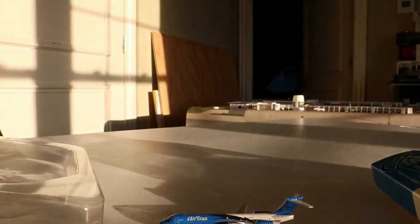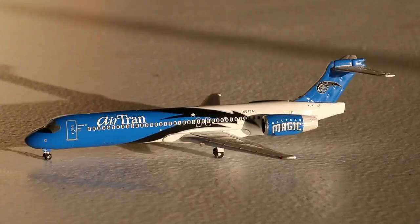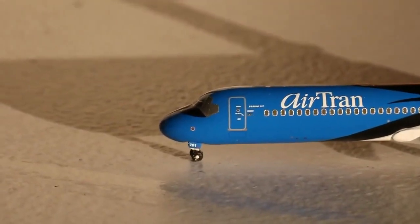That's really clean. It's pretty filthy, in fact. Actually, look at that. Oh my gosh, the dust. Yikes. Alrighty, everybody, next up right here, we have the Phoenix Models 1/400 scale AirTran Boeing 717-200 in the Orlando Magic livery. Yes and yes, no further explanation. It's time. Alrighty, guys, let's go ahead and get started.